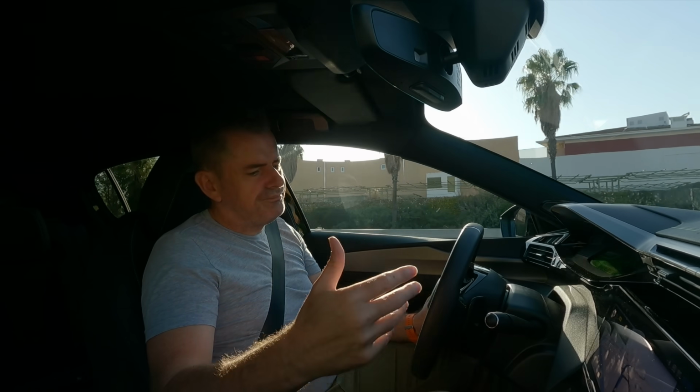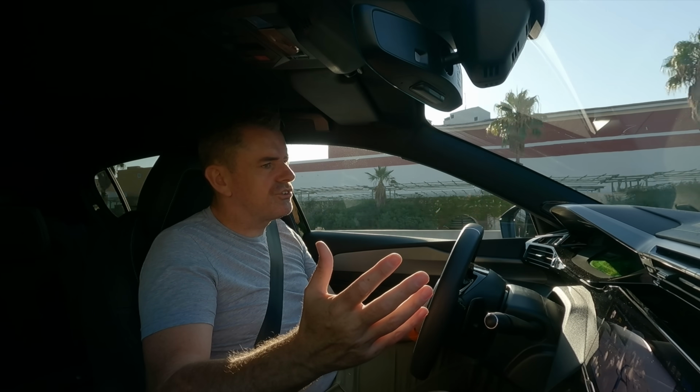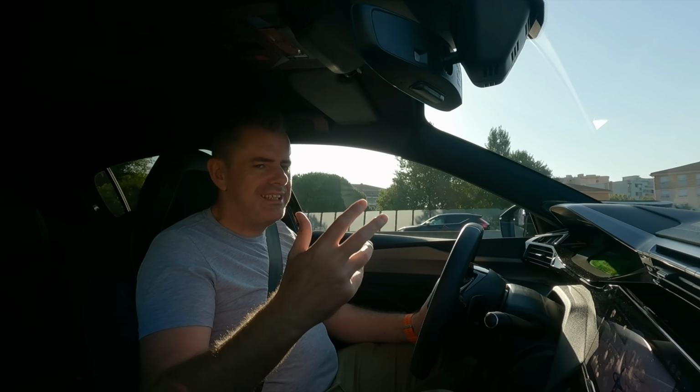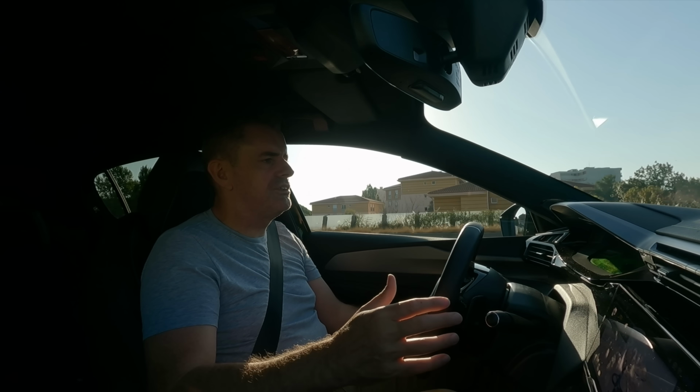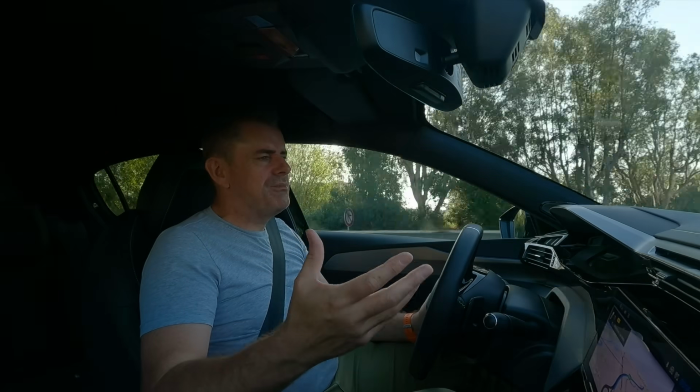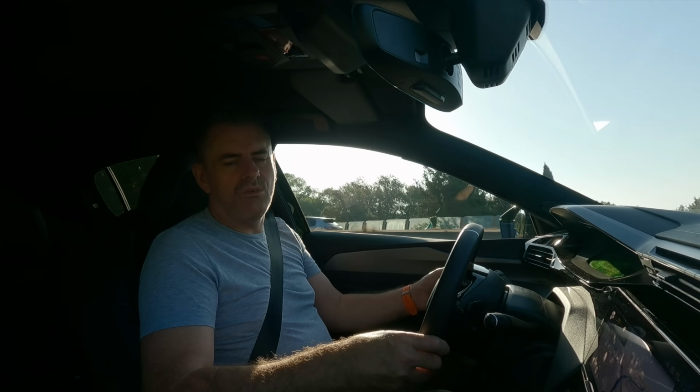The touchscreen, it's still a touchscreen. I know you're going to get really angry with me because I don't like touchscreens. Never have. I think touchscreens are a phenomenal distraction. You're always looking and prodding at things, and yeah, it is a bit small. It is a tiny bit far away.